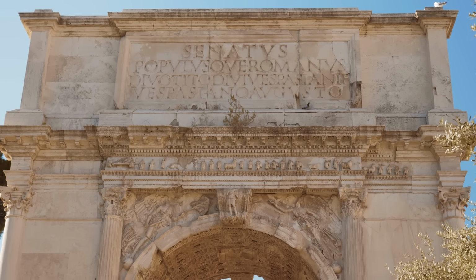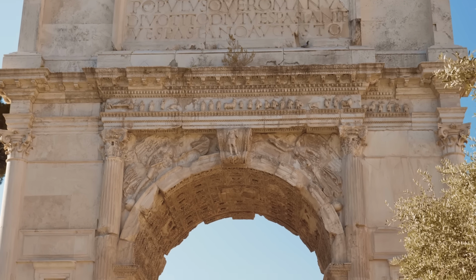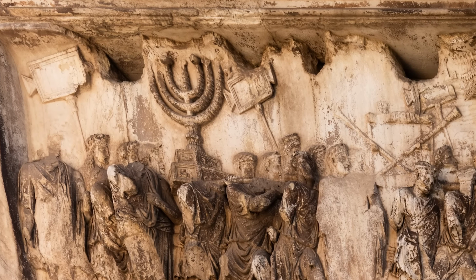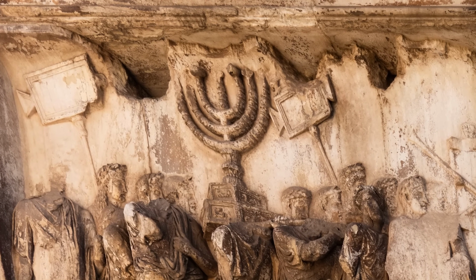The Arch of Titus is a monument built in Rome to commemorate the destruction of Jerusalem in around 70 AD. And on it there's a panel that has a depiction of the temple menorah from Herod's temple. It's probably the most famous, most iconic depiction of the menorah in history, but it's not the only one.